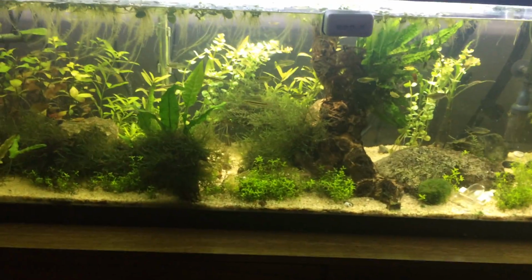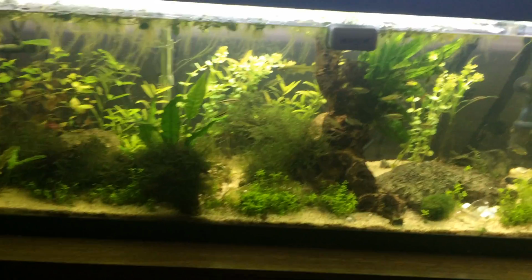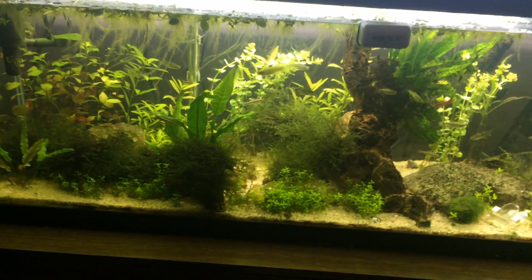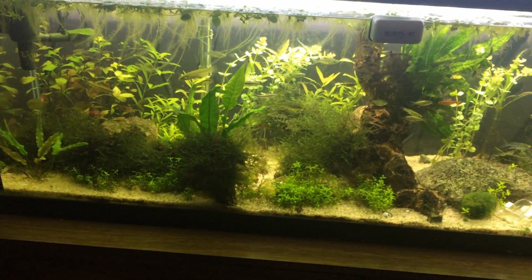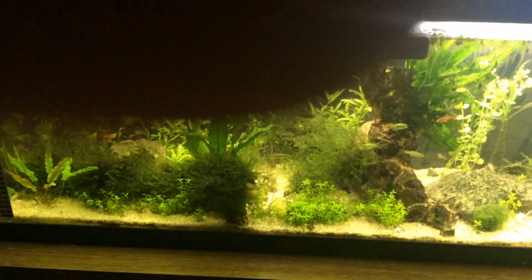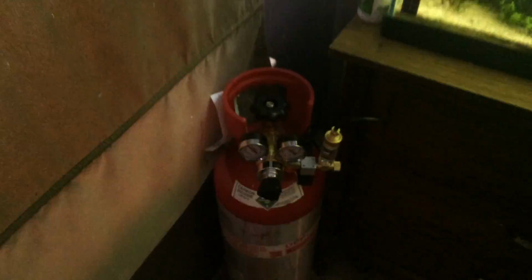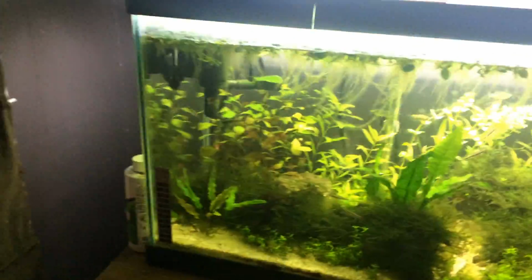Hey folks, just wanted to give you an update on what is going on with the aquarium. What is today? I think today is the 28th, 29th. It's been about a week since I added the pressurized CO2, which is sitting right here bubbling away. I am doing about a bubble a second, something like that.